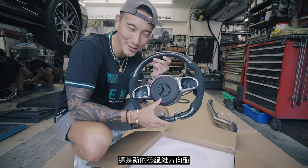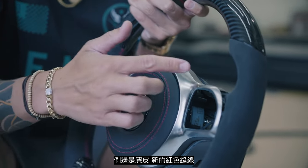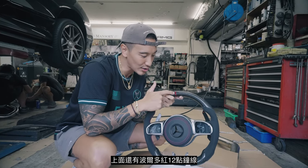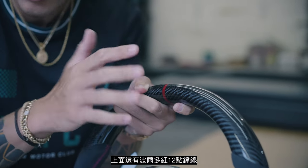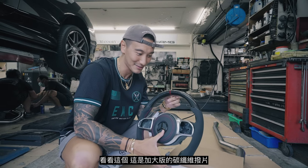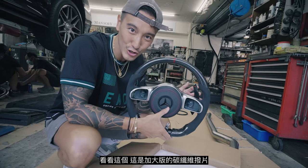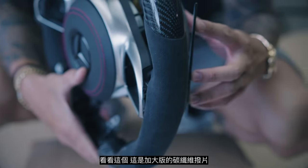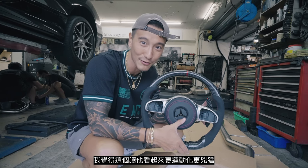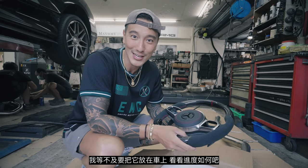New goodies for the interior. This is the carbon fiber steering wheel with Alcantara, red stitching. I tried to match the red as close as possible. Also with a Bordeaux red 12 o'clock stripe right here. And look at these. These are larger race-like carbon fiber shifters. These are pretty badass. I think it's gonna look really good. Very sporty, very aggressive. I can't wait to put this on the car. Let's see how it goes.